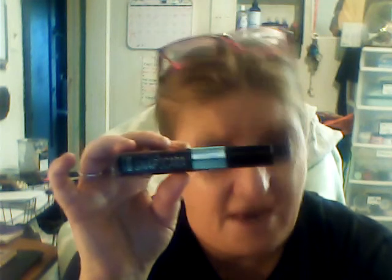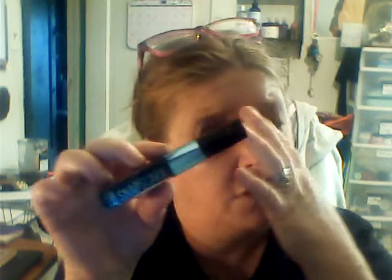It's not actually one of my faves. I will purchase this again if, you know, I have a coupon or something like that. But it's not something I would go ooh about. But I do like the wand because it's a thin one. Not really curved, but a little curve. Not that flexible, but it's good. It is a mascara I would purchase again, yes, but it's not something I'm going to keep purchasing when I run out.